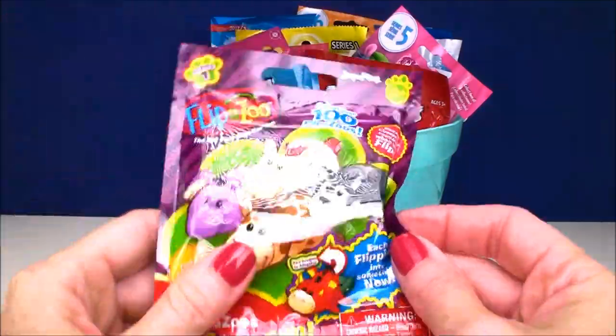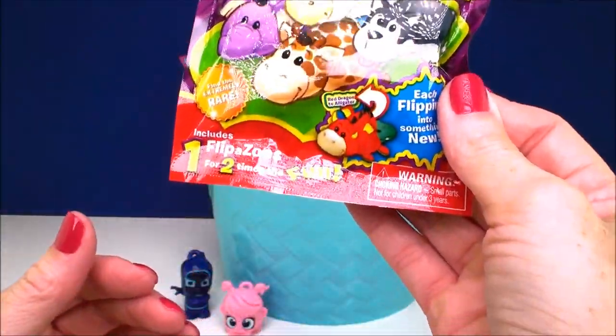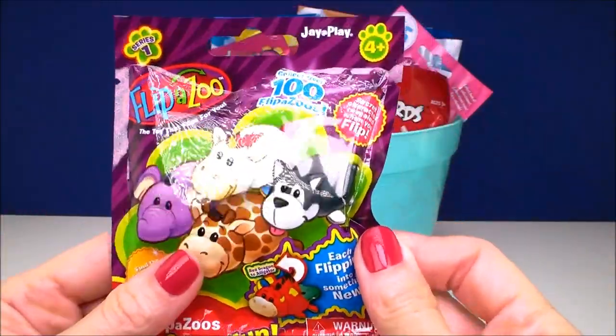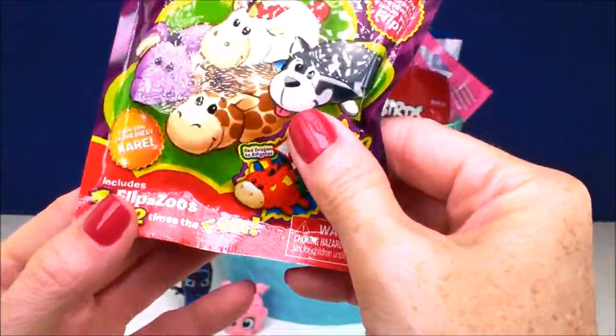Okay, now this one I'm super excited about. I haven't opened any of these yet. This is the Flippazoo, I guess they call them Flippazoo Minis. There's over 100 of these to collect. They're so cute. This is the very first series they came out with.